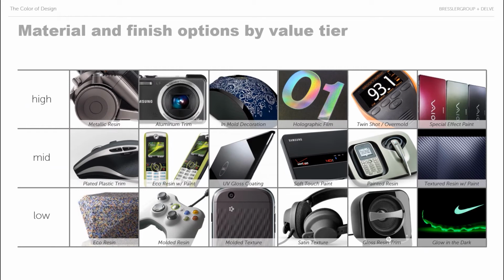We showed the client how different materials and finishes could communicate different value tiers. So in the lower tier, you have baseline material, resin, and texture options. In the middle tiers, options become more sophisticated, with the introduction of contrasting trim pieces, painted effects, high gloss coatings, and soft touch paint. In the upper tier, materials and finishes become more integral and authentic, so trim becomes real aluminum, the metallic becomes impregnated in the resin, and the tactile rubber feel is via twin shot or overmold.